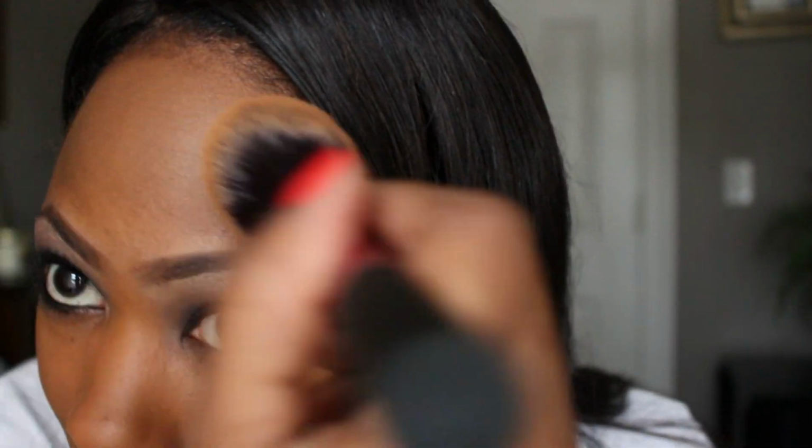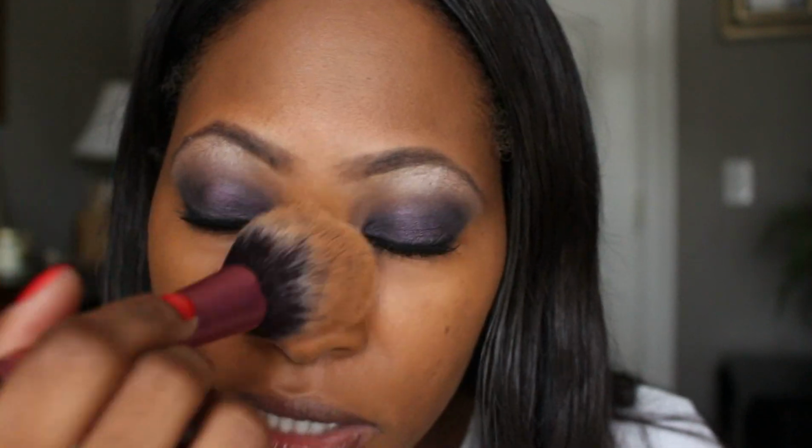Okay, make sure I don't have any oily spots showing. And that is how I apply this foundation, guys. Go to Sephora, get you a sample of this, try it, and I promise you, you'll go back and you will buy the full container like I did.